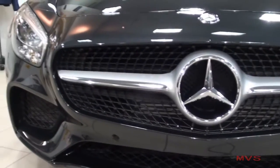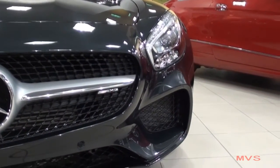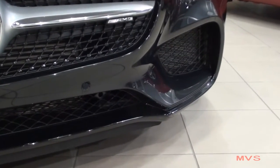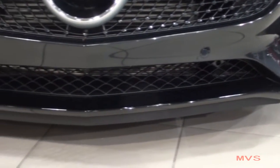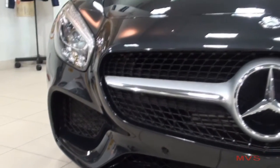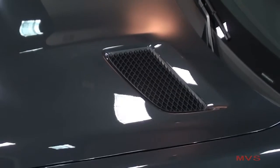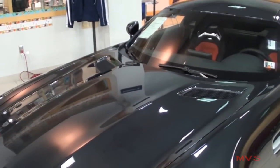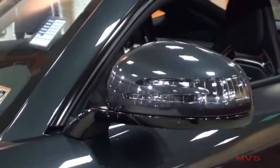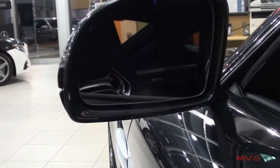A silver chrome belt sits across the front of the diamond patterned AMG grille. The front bumper includes more diamond pattern air dams, as well as your front driver assist sensors. Up towards the windshield, you'll find two air extractors placed within the hood. The powered and heated side mirrors sit inside of color-matching caps with black accents and integrated turn signal markers. They are also power folding.